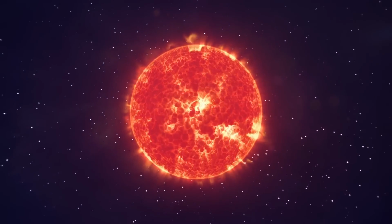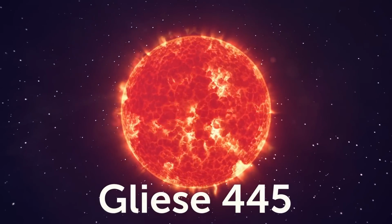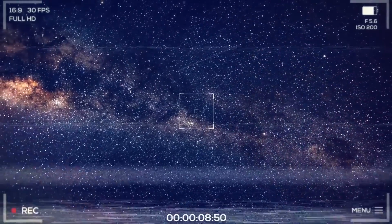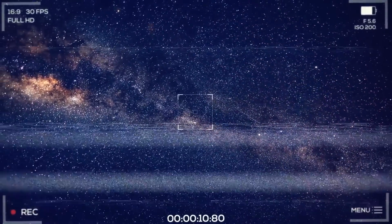And if nothing happens to it along the way, in another 10,000 years, Voyager 1 will approach red dwarf star Gliese 445 in the Giraffe constellation. In the future, the probe will probably keep wandering around the Milky Way galaxy.